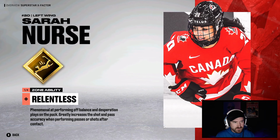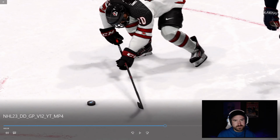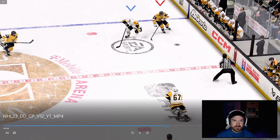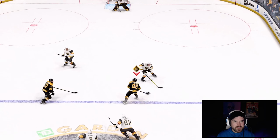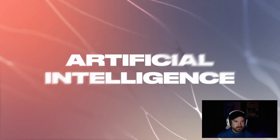Let's go back to Sarah Nurse here. So Relentless is just off-balance desperation plays, which increases your ability to shoot and pass while off balance, with all the new animations. I'm just curious how overpowered that's going to be. I could see the Michigan still being pretty difficult, but this one sounds like it's retaining and balancing the existing ones. It could be crazy. I don't know. Improving the underutilized ones and how they line up with the more popular ones.